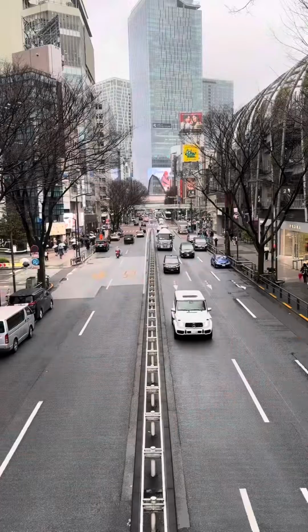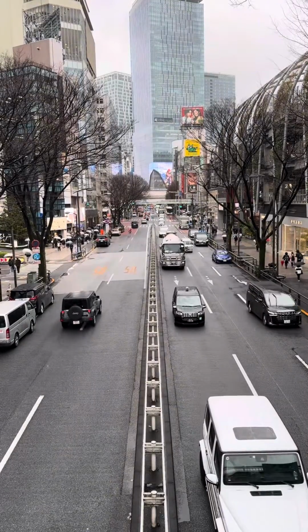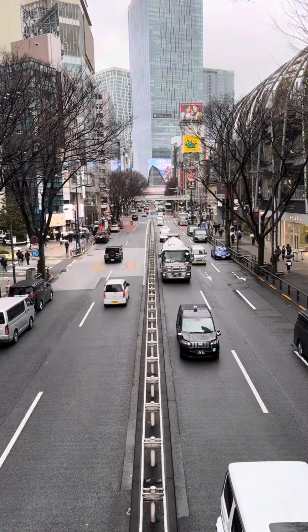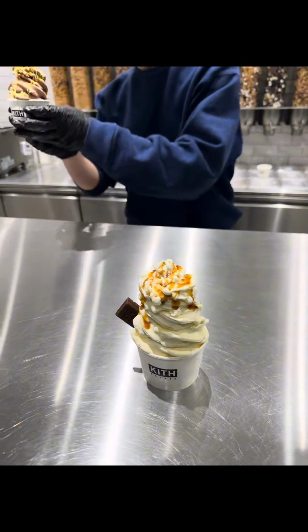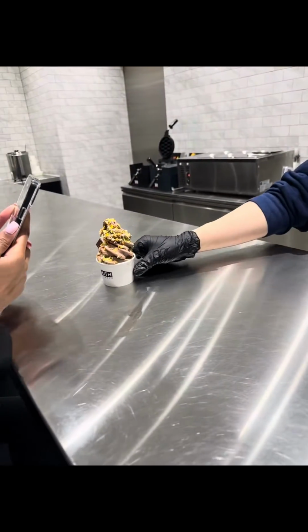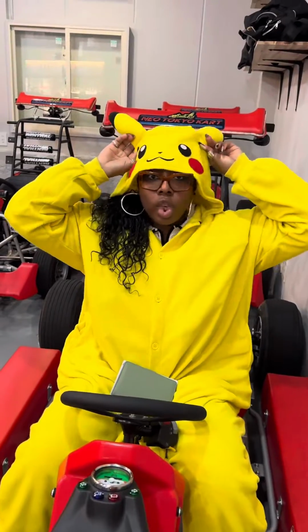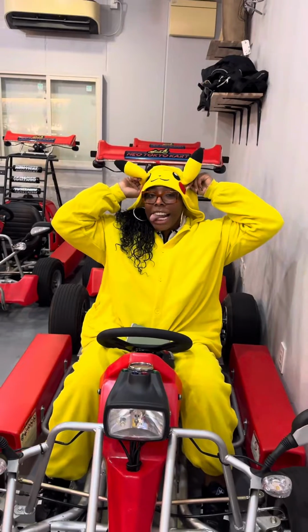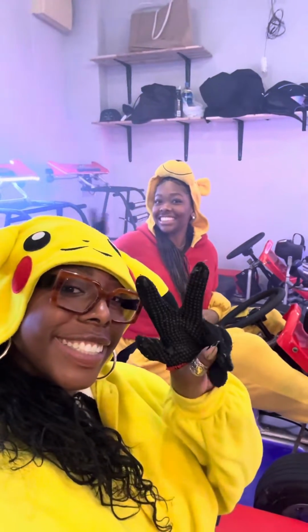Before doing a little bit more sightseeing, we went to Tokyo Tower Records, I believe is what it's called, and the rain let up, so we went ahead and walked over to Kith for some ice cream, which was very, very yummy. We saw this little Malibu, which is cool. I love vintage cars.